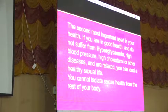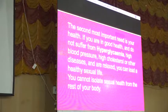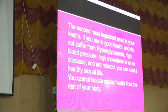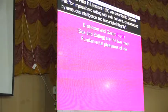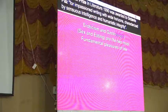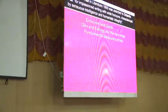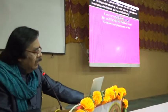The second most important need is our own health. We should control our hypoglycemia, hypertension, dyslipidemia, obesity, etc. The Nobel Prize winner in literature in 1990 was awarded to Octavio Paz for impassioned writing with wide horizons characterized by sensuous intelligence and humanistic integrity.